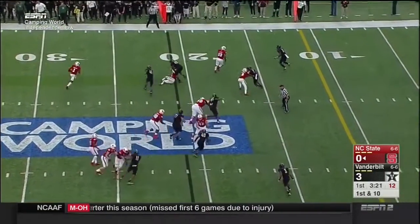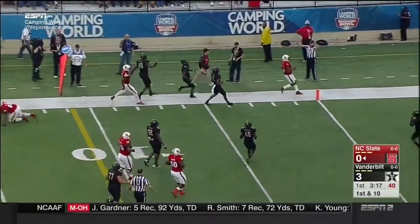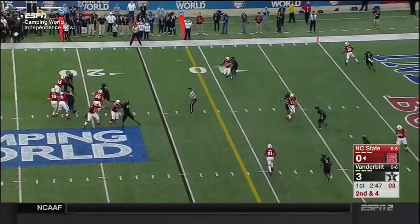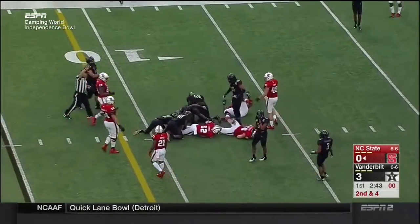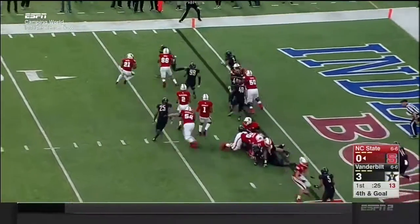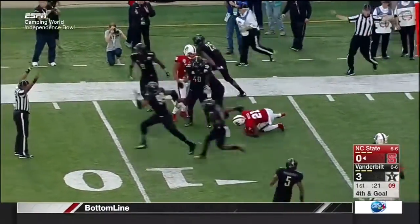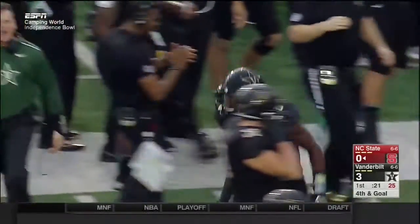1st and 10, Samuels on the reverse. One of a variety of ways he gets used. 2nd down and plenty of time. And a ball right on target at the 10-yard line. Finds Lewis again. On the toss for Days, he stood up and he loses 3 yards on the play. Vandy holds, turnover on downs.